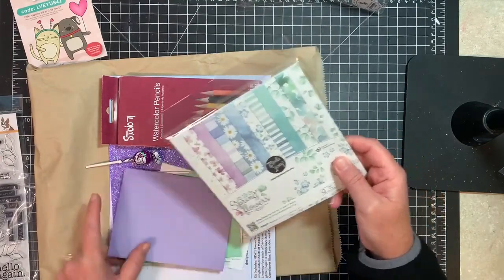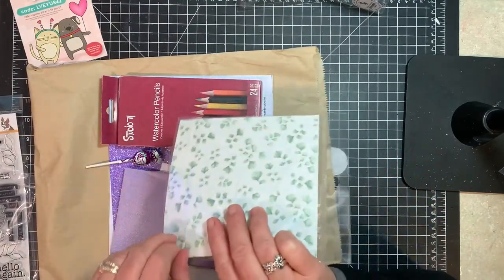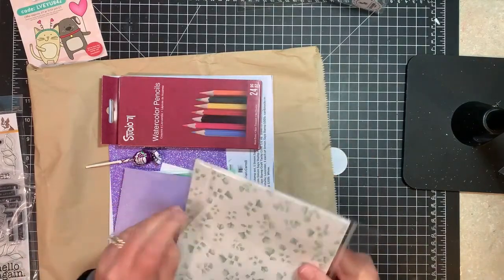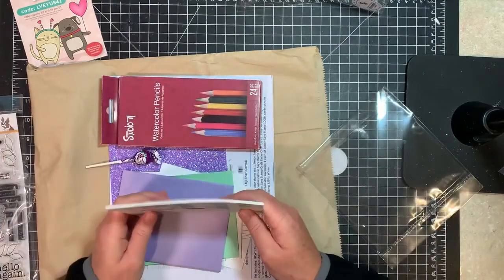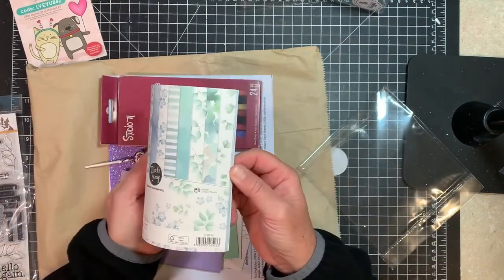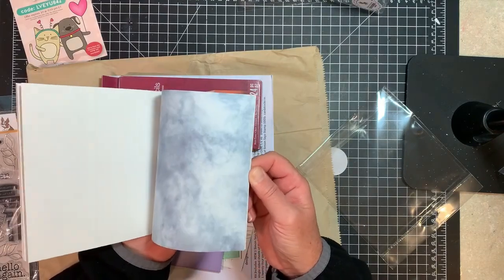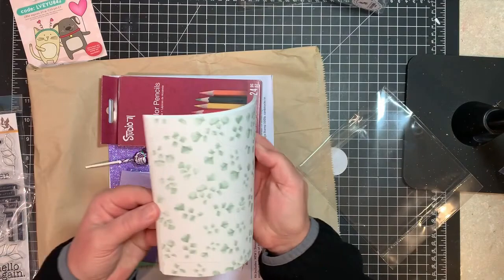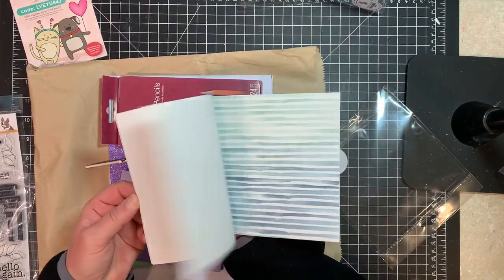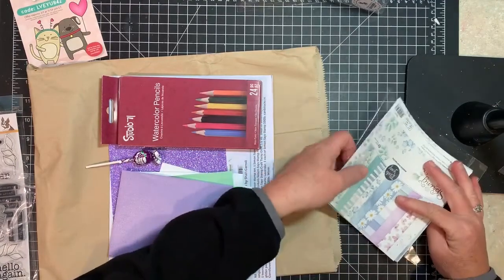I was almost going to buy the entire paper pack of this when I bought the other one because I fell in love with it, but I realized it came in this kit, so I took it off my order. But I thought this was really pretty paper. It's not double-sided, but it's very pastel-y, watercolor-ish, that I think could totally be used on some Easter cards. So pretty.